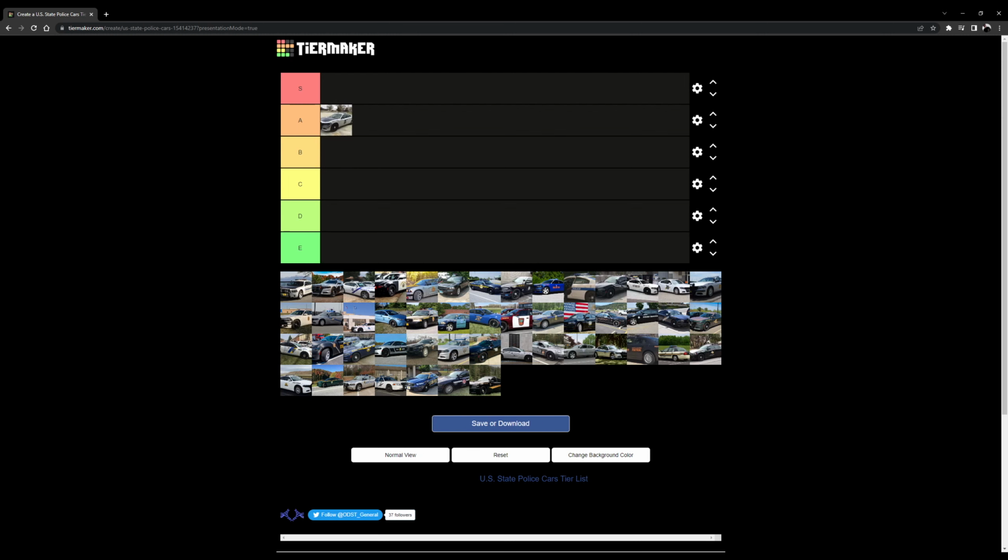And we're going to go to the next one. Yeah, there's really not much to say about it other than, yeah, I like silver, I like black, and it looks pretty cool. Then you have Alaska State Troopers.